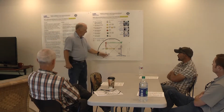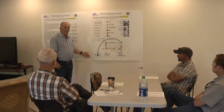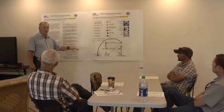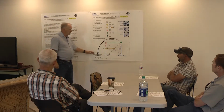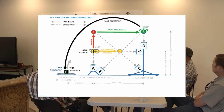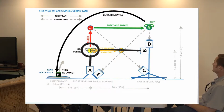While in the classroom, we describe the maneuvering sequence. This basic maneuvering sequence combines 5 individual test methods to evaluate various capabilities, including hold position and altitude, fly straight and level, climb and descend, move and rotate, and land accurately. We randomly position the launch pad so the student is not directly aligned with the mechanism. This tends to simulate actual in-field experiences. From the launch pad, the students will launch and establish a stable hover at position 1 over the center bucket stand. They will hold this position and altitude in position 1 and rotate 360 degrees in either direction to align both with A and B bucket. They will capture images of each bucket.